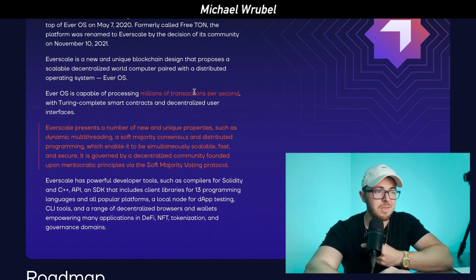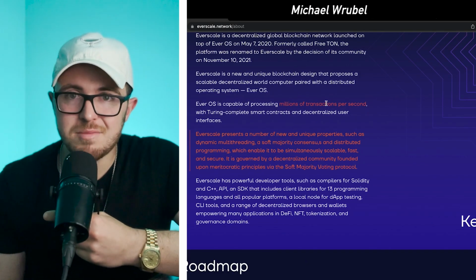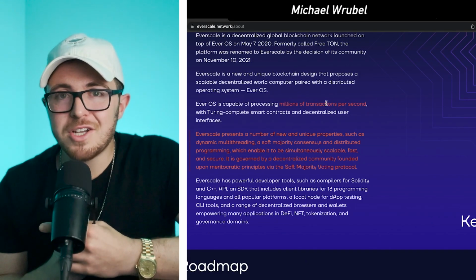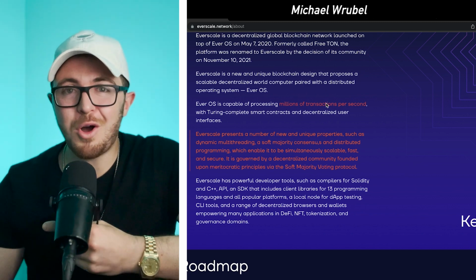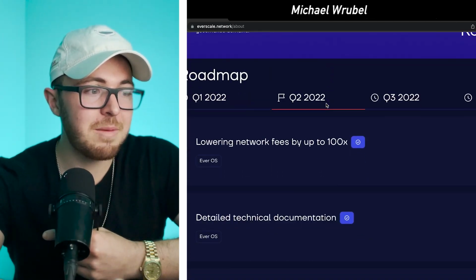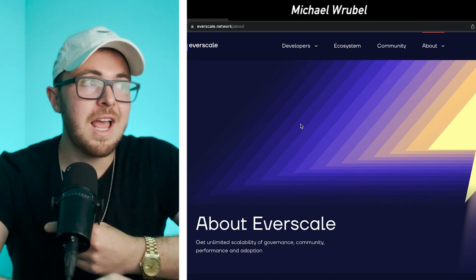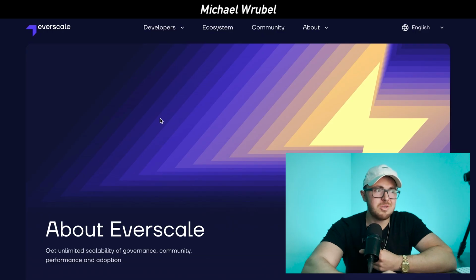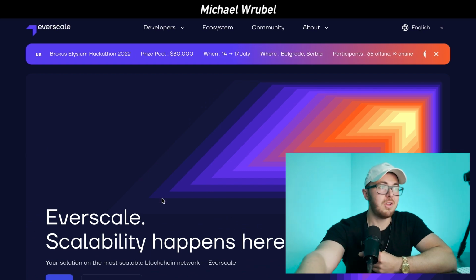Next thing I want to talk about is its proof of stake consensus model. A lot of the top layer 1 projects are either proof of stake or looking at proof of stake because of all of its benefits. So with Everscale, the important thing is that with it being proof of stake, it helps to ensure the scalability and efficiency of the network long term.